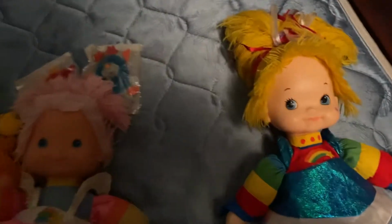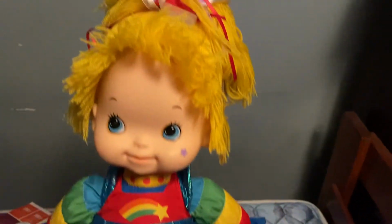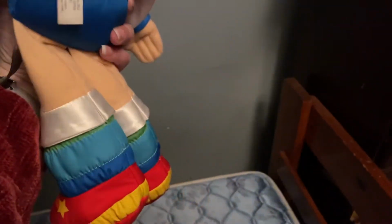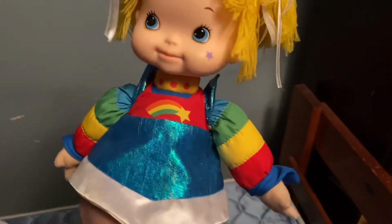I used to have this when I was younger too, along with the original Rainbow Brite doll. And yeah, this is the original Rainbow Brite. I think it is. I'm pretty sure from the 80s. Could be wrong, I don't know. But yeah, I just love her dresses.